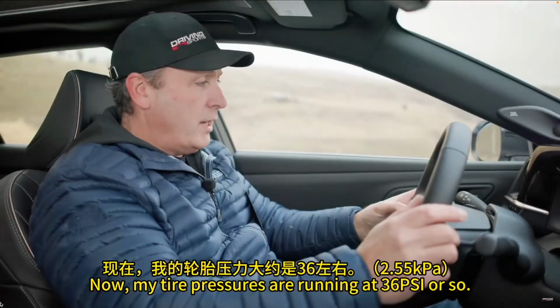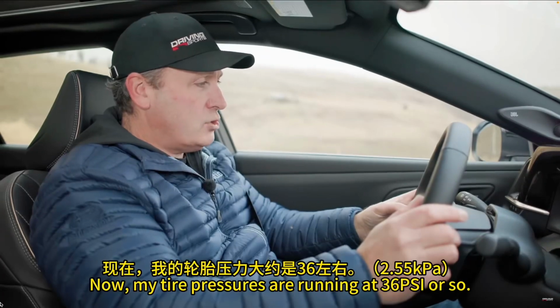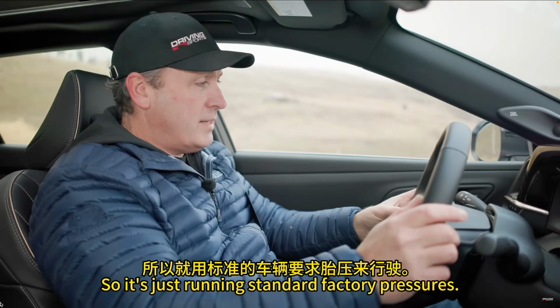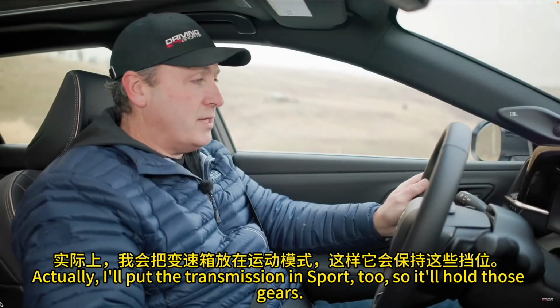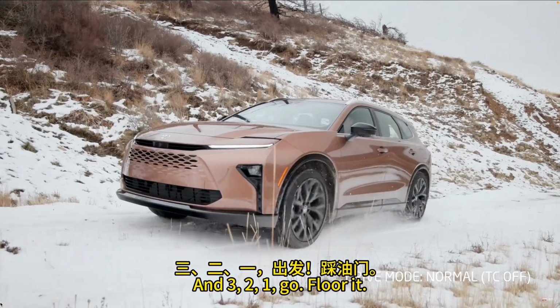Now my tire pressures are running at 36-ish or so, so it's just running standard factory pressures. Actually, I'll put the transmission in sport too, so it'll hold those gears. And 3, 2, 1, go, floor it.